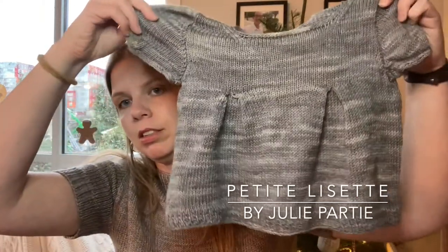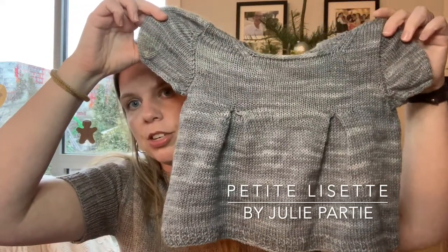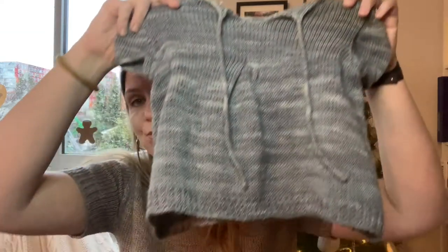Another work in progress that I finished recently was the Petite Lisette dress. And I've forgotten the designer, so I'll put that below. I believe it was the 6 month size. This was a gift for a baby that was born 2 years ago. So I was a little slow and I didn't finish it. And I don't really know why.